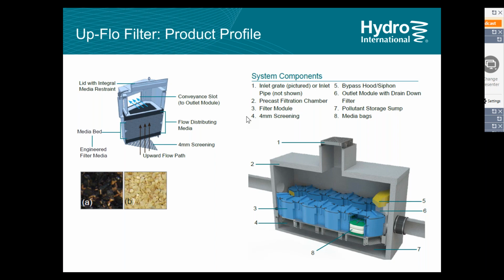because we're using a physical membrane or media that the water's passing through, the loading rates are much lower than they would be with a separator, and that does, in fact, translate to larger devices because you have to treat your water at a lower rate. So vault designs are not uncommon, and the modules are designed to be bolted together in a way that we can create large treatment areas.